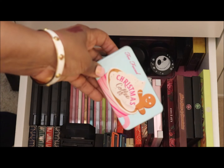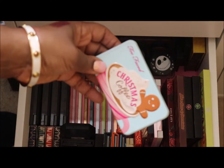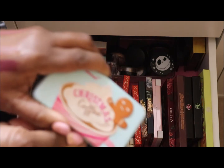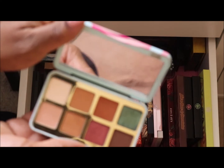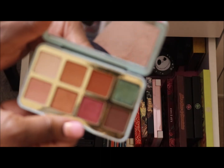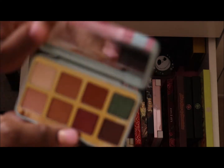Here we are. This one is Too Faced Christmas Coffee. Isn't the packaging just cute? It's adorable. I usually don't go for this kind of whimsical packaging. Like, I'm not a big My Little Pony or strawberry shortcake person, and all those kind of little things. I don't get into those things, but this palette is cute. I do like, what are those called? Gingerbread men? I do like those.